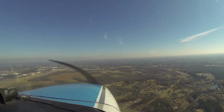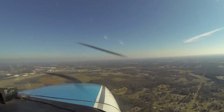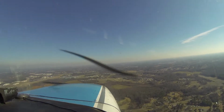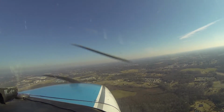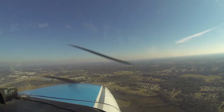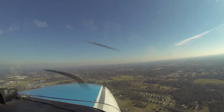I will touch down this time. We're going to touch down? Yeah. Okay. So maybe about 16 works better than 1750. Yeah, it looks like it gave us a little better descent.